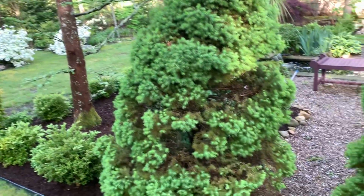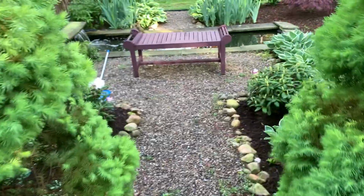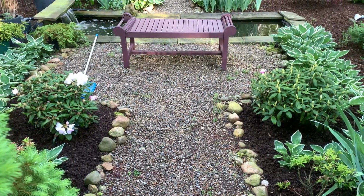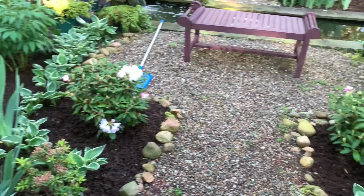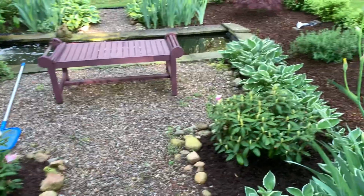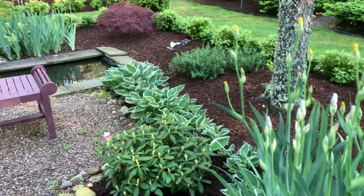Let's go take a look and see if the fish are active. On the side of the pathway here, I have 2 dwarf rhododendron. Hostas are, again, Francie. And there's irises. That's a little mountain laurel. The irises are trying to come. Trying to flower.